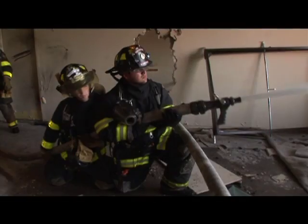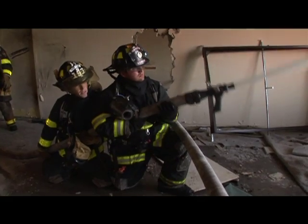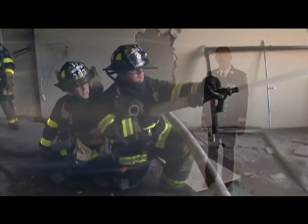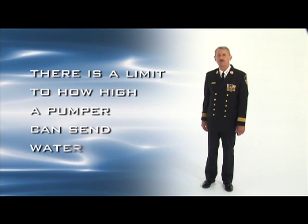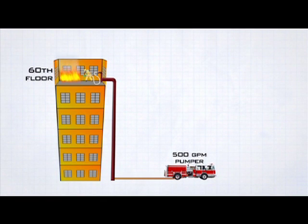A fire hose stream is basically a closed system. With the nozzle open, the water that goes into the inlet must come out to discharge. But there is a limit to how high a pumper can send water or how far it can push it. Here we have a Class A pumper rated to deliver 500 GPM at 250 psi with an adequate water supply connected to the intake. At ground level, it will have no problem delivering that 500 GPM to the attack line.